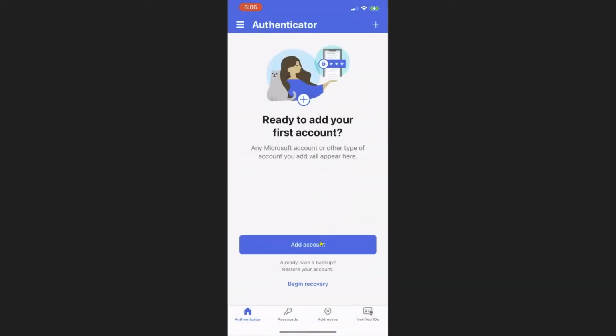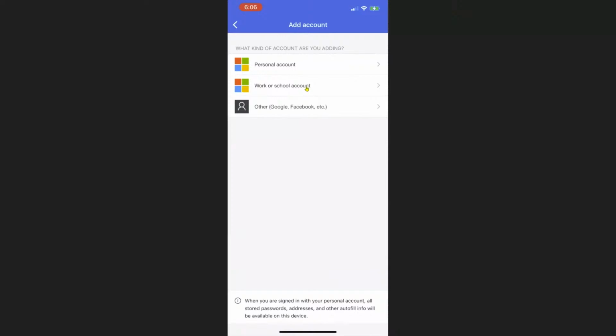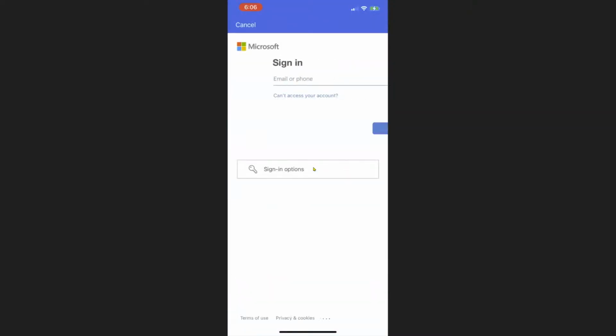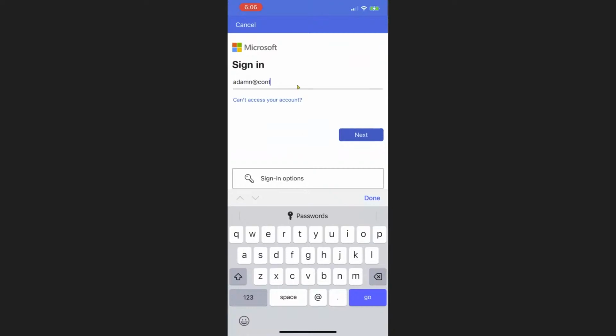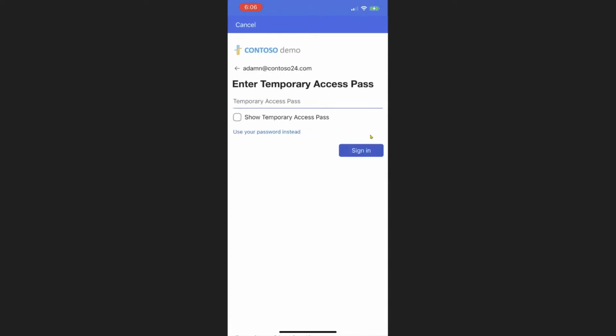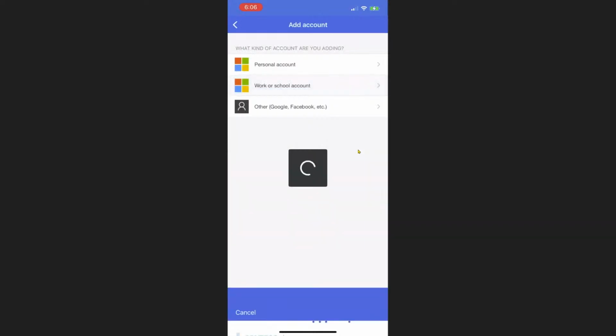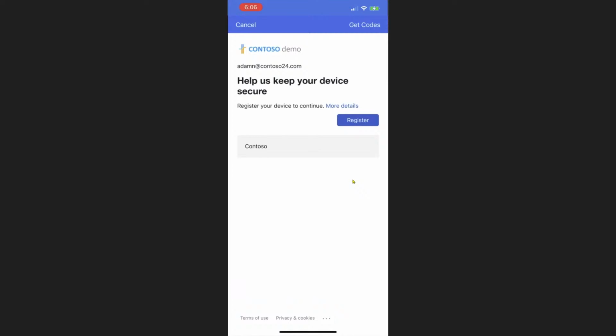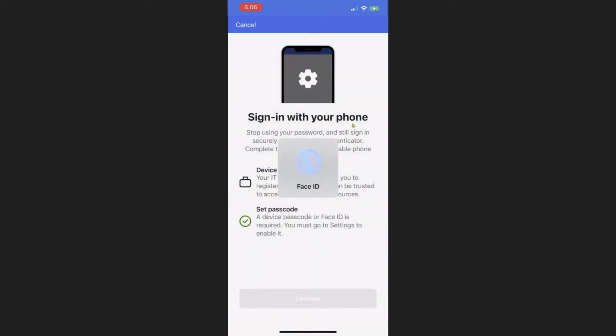Once he has set up the Authenticator app, he can go and create a new account in there. And in this case, he's going to sign in. He's going to enter his credentials, and it will know that he's set up for a temporary access pass. He will enter the code that he received, which will then configure his device and enable him to use this device for multi-factor authentication in the future.